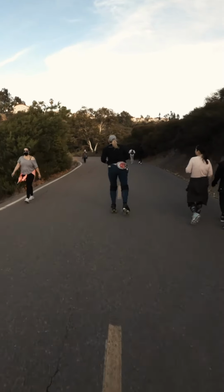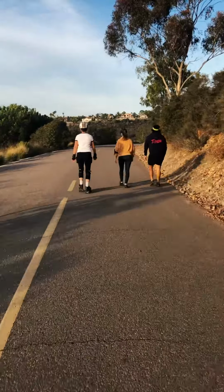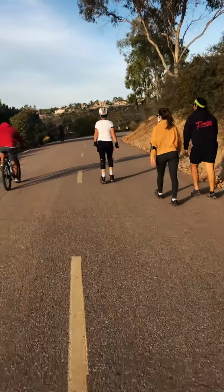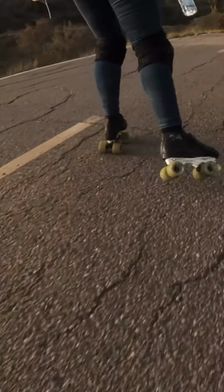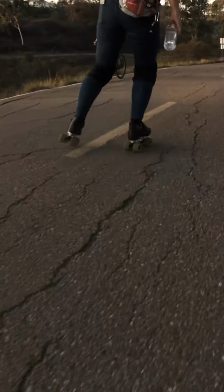Pedestrian-wise, they're mostly grouped up at the beginning and the end. Plus, there are signs and lane dividers, so that helps. For the most part, you'll be skating on aging blacktop. It has cracks and some root bumps here and there.